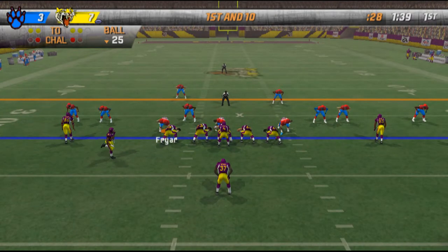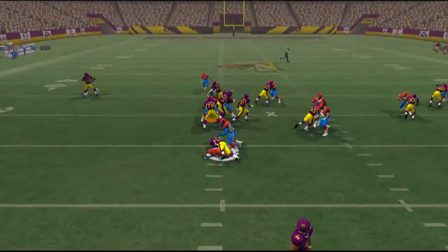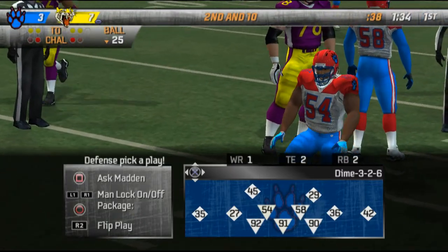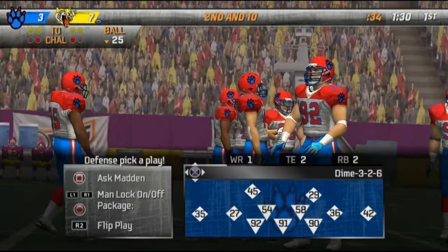Number 37, the lone setback. Handed it off to the back. Pallet comes up to make the play. No gain on that play as the linebacker slipped in almost unnoticed. Yeah, he did a great job getting in there. He was looking for the run before they even snapped the ball.